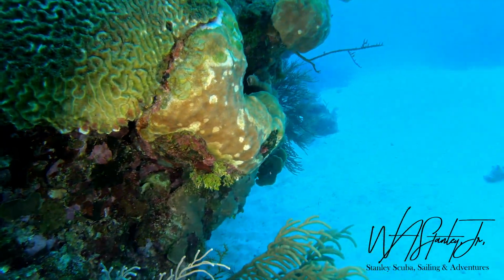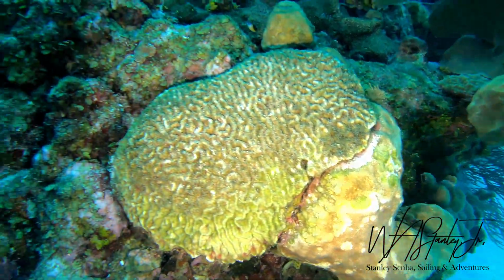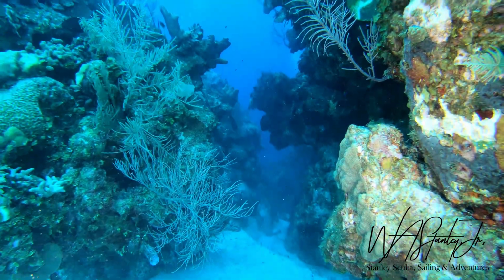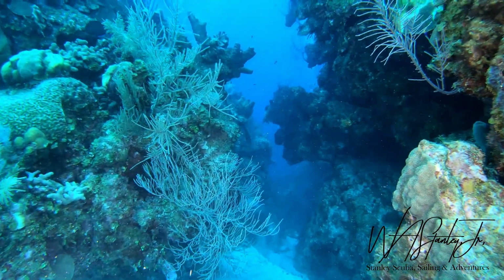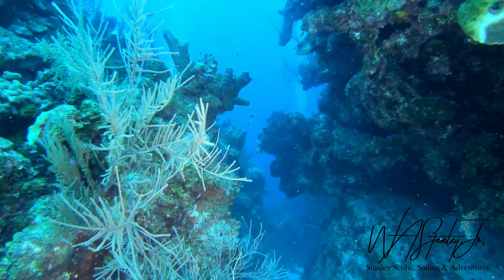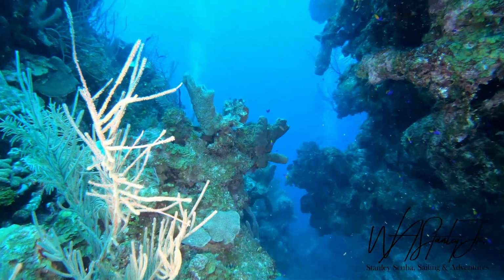Again, here you can see how the light really makes that color pop on the wall. Here's the top of that chute I just came through. Down below it was wide enough, but I'll go back over the top so you can get a better idea of what it looks like.